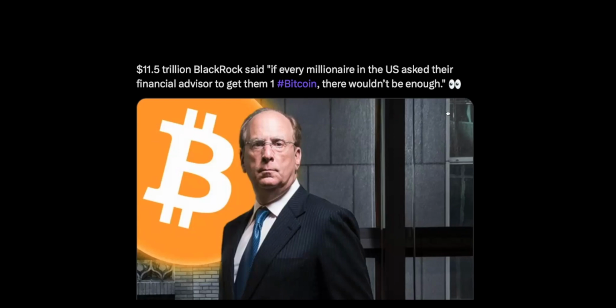Bitcoin price, think about it, it's been hovering above $100,000 for over 40 days. And with it just getting below $100,000, a slight pullback, I wouldn't worry too much.